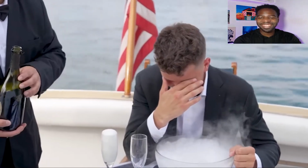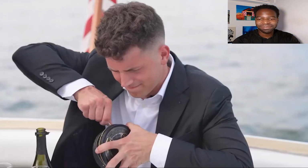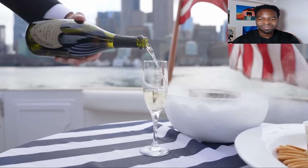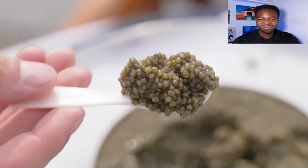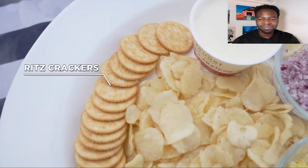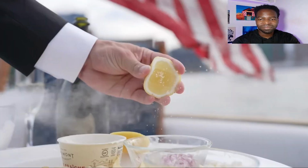Oh my god. And now the most satisfying part of caviar, opening the tin. In addition to this incredible bottle of Dom Perignon champagne that Manny has just poured, we have a 500-gram tin of Royal Acetra caviar, the best of the best. And this comes with a variety of traditional caviar accompaniments, including Ritz crackers, potato chips, egg white and egg yolk, red onion, creme fraiche, and lemon.